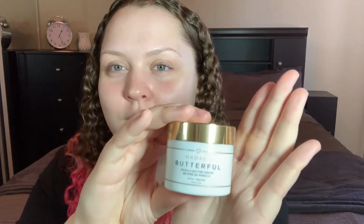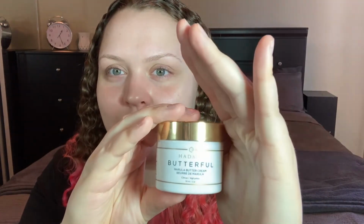Just kidding. So there's a little card. It usually doesn't say everything on the back. It usually just includes some promo codes for some of the brands, so I still try not to look at it because I don't want to spoil what brands are in here. And got the first item here. First we have the Hadaka Butterful Marula Buttercream.